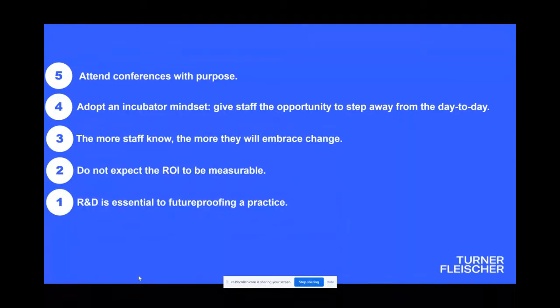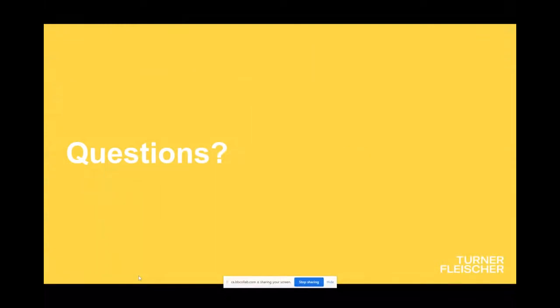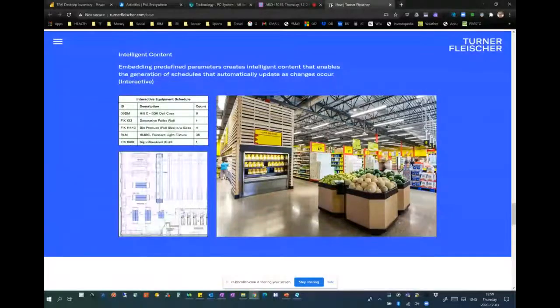And lastly, R&D is essential to future-proofing a practice. If we were still a firm that used the drafting board and T-squares and set squares and pencils, I don't think any of you would apply to work here in the future. So we got to keep getting better. We're redesigning our space to implement better technologies, to keep getting better, to hopefully be future-proofing our practice for a certain period of time. And that's everything I had.